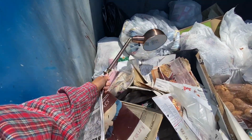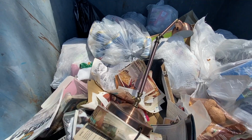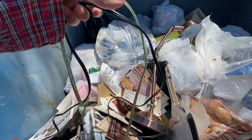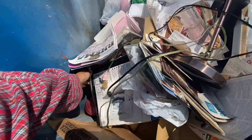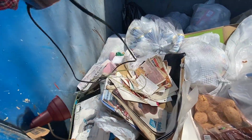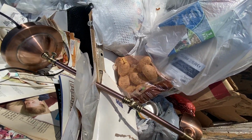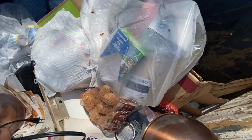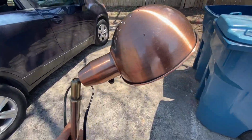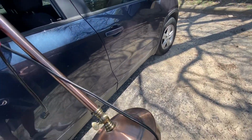Ooh. This lamp looks pretty cool. Let's see if the cord is not torn or broken. And it seems to be complete. Also see another lamp in here. Okay, so let's take this one for now. Ugh, there's potatoes there. See, I'm telling you, so much food gone to waste, and it seems to be new as well. But this lamp actually looks really cool, and it's pretty heavy. So we'll see if it works once we get home.